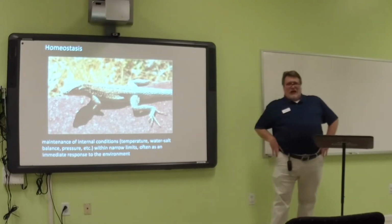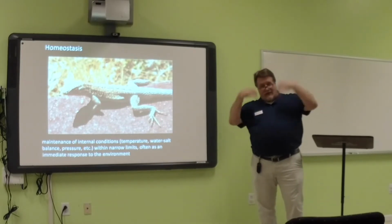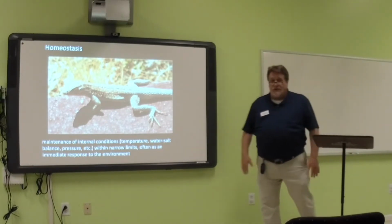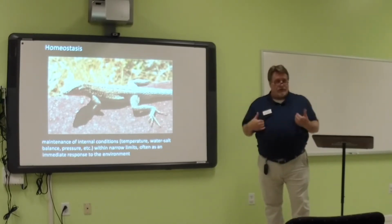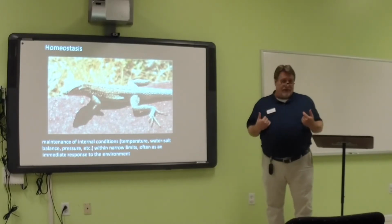You're thinking, wow, that's not nice. Well, a crocodile or an alligator may gulp something down their own size, and they may not eat again for a month. Reptiles have a different homeostatic mechanism. They thermoregulate, or control their body temperature, behaviorally. They do have to think about it, in essence.